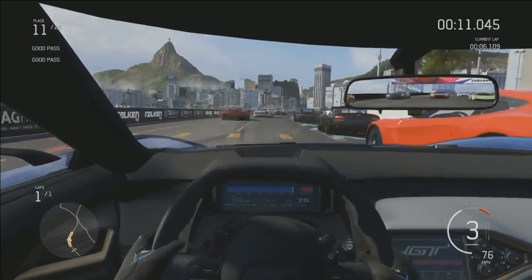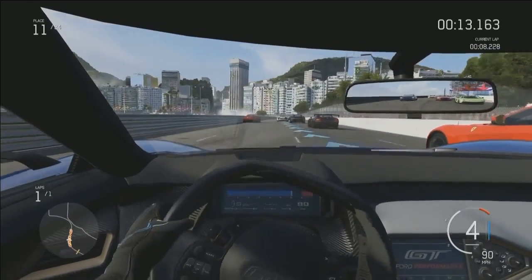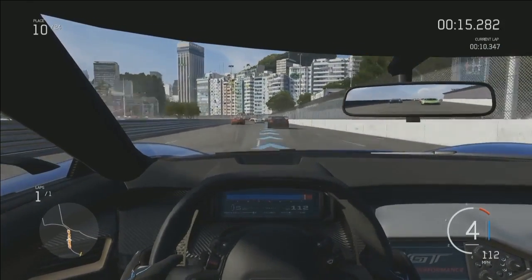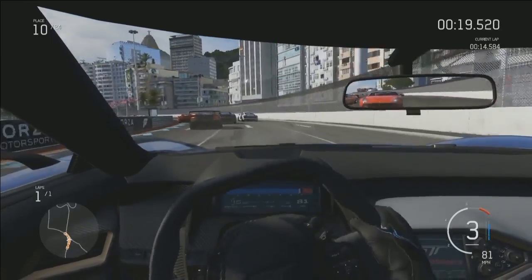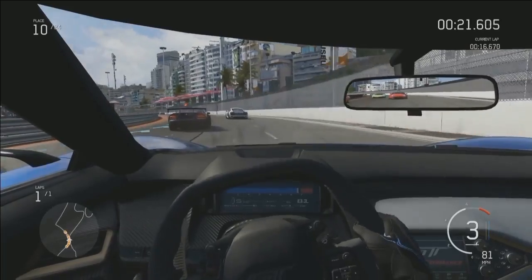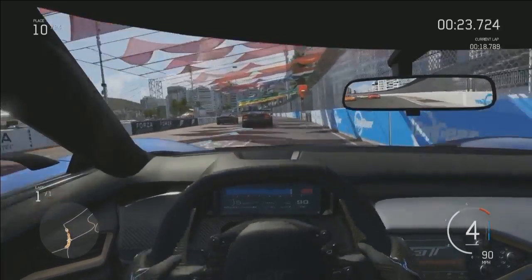And the thing about that is it was great to say yes, Forza 6 is coming, and the Ford GT is on the cover. But it's even better now because we can actually talk about the game. Right. At that point, we couldn't say much.